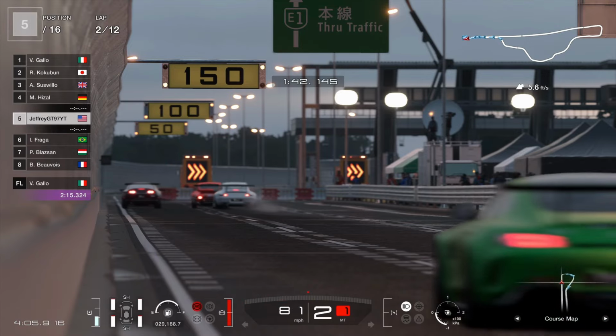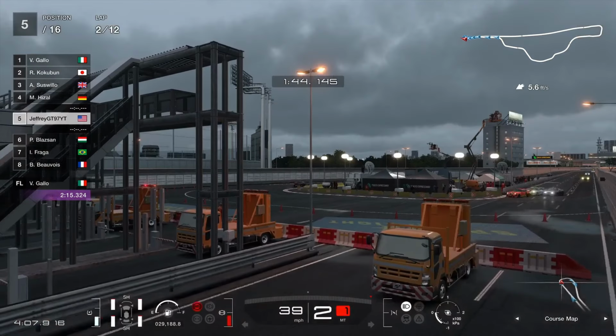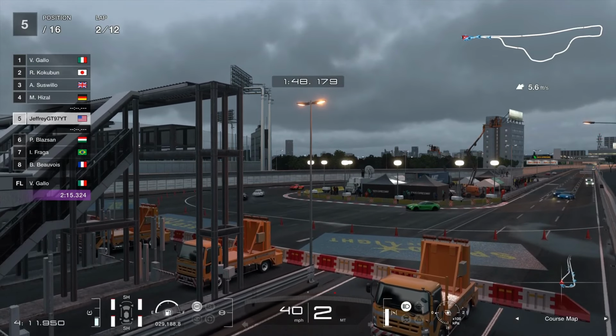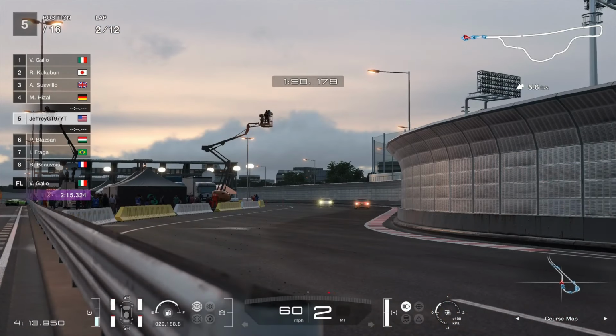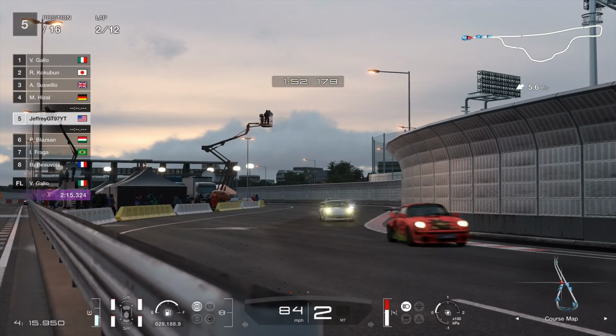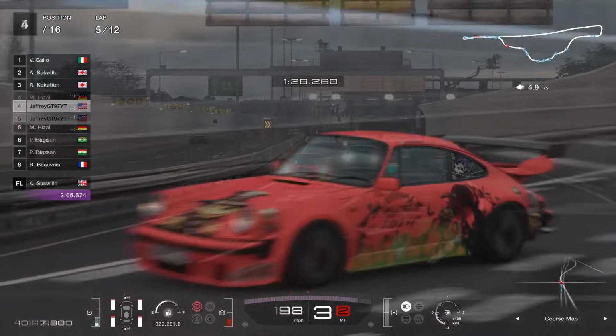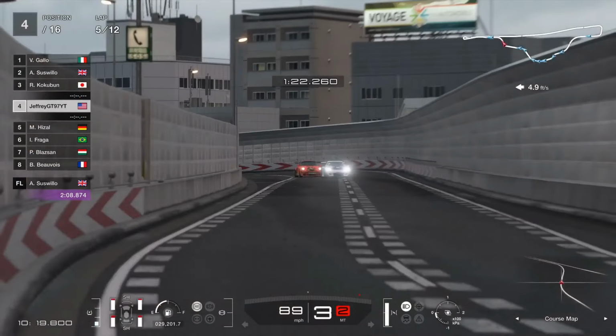We actually had to avoid the Supra. I mean, thankfully, we didn't get T-boned by the other Porsche, but it was kind of weird that that happened, that the older Supra just braked very, very early into that braking point, which is very odd. But we do manage to move into the top five. We're going to fast forward later into this run.